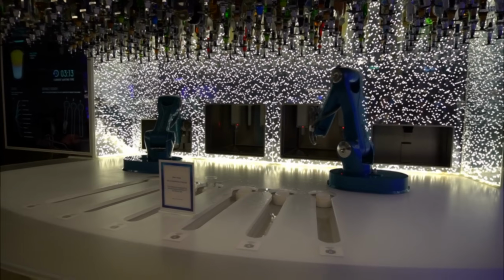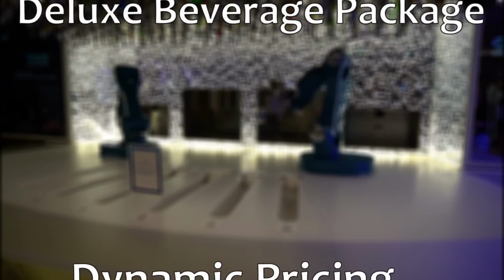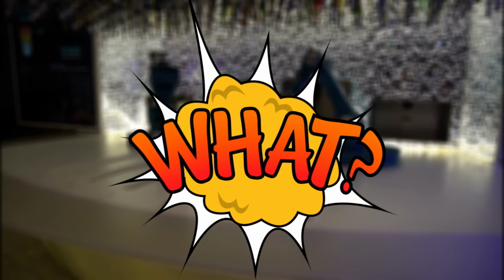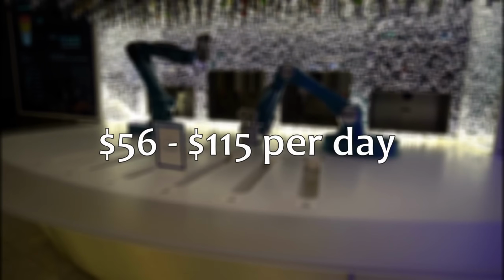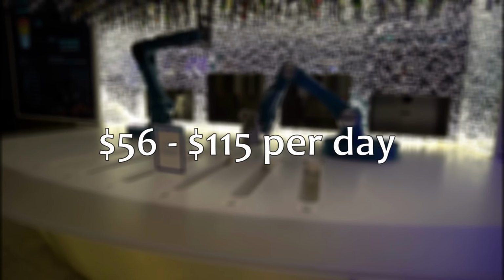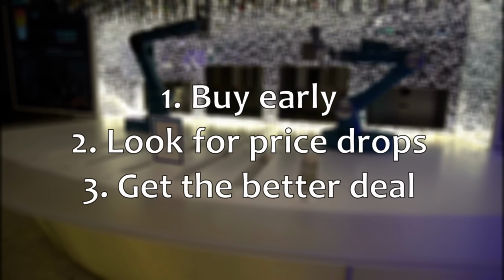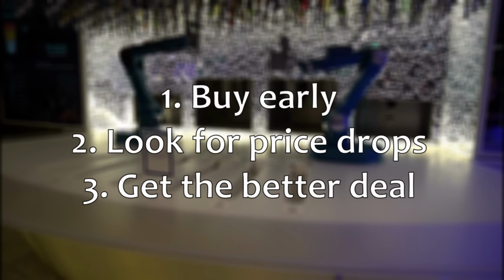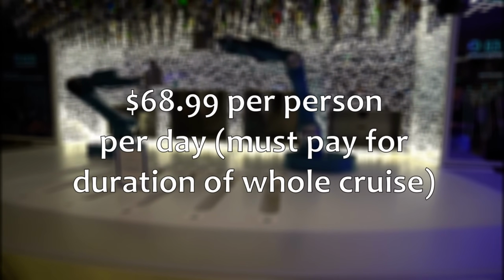Let's go. The Deluxe Beverage Package, Royal Caribbean's unlimited drink package that utilizes dynamic pricing. Well, what the heck does that mean? Based on your ship, sailing date, and itinerary, the cost per day could range anywhere from $56 to $115 per day. To find the best deal, we recommend buying the Deluxe Beverage Package when you first book your cruise, then checking periodically for price drops and locking in those lower prices. As Betsy just said, our price is $68.99 per person per day.